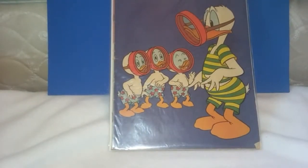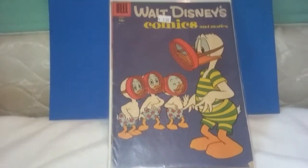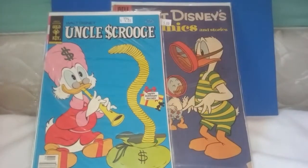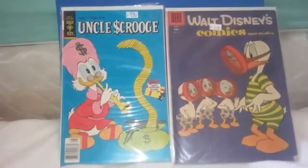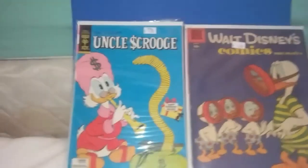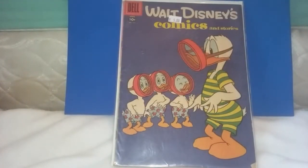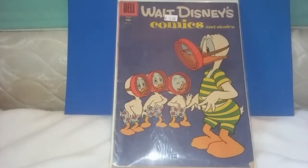Alright, next one is Walt Disney Comics and Stories. Now, this one is the oldest one that I have. It's the biggest one also. I'll give you a size comparison. You see? It's really wide. And I believe this one is number 211, and it was made in 1958. Pretty sure this is the oldest one that I have.